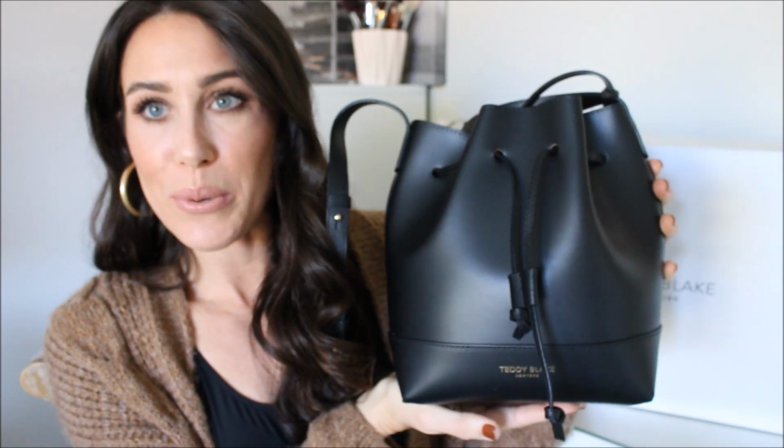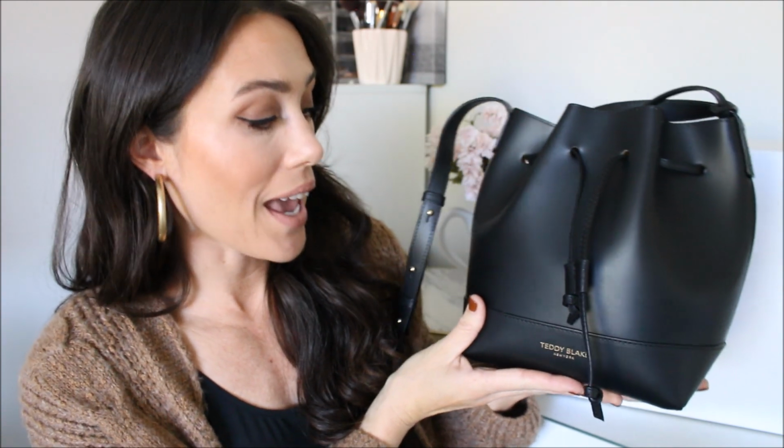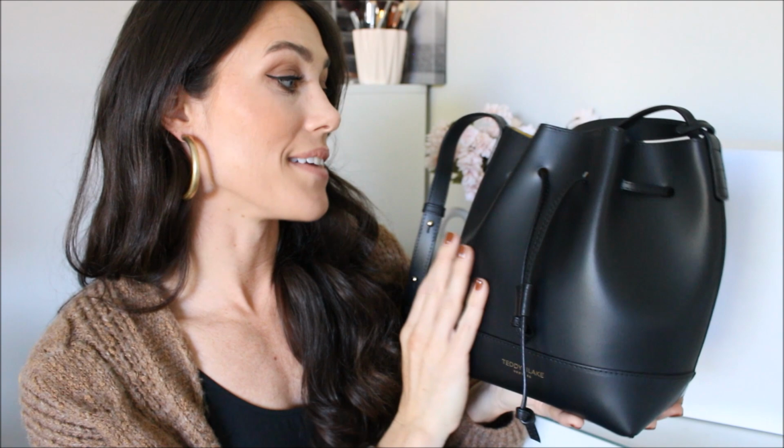I love it. It's so pretty. It is by a company called Teddy Blake, and they make the most beautiful bags I've ever seen. They're so gorgeous, and when I got it and touched it in my hands, I was like, this is so amazing. So it is a company, like I said, called Teddy Blake, and they make luxury feeling bags. Let me tell you, the leather is amazing, and their price point is not bad at all. It is not crazy expensive. This is not a $2,000 bag I'm holding in my hand. It is a reasonably priced bag that is amazing. The quality is amazing, the craftsmanship is amazing, and I love this style.